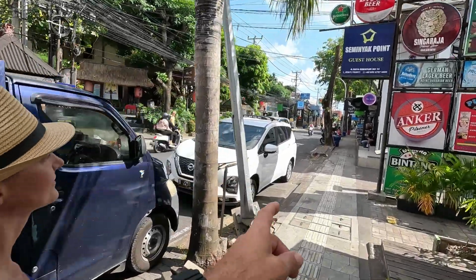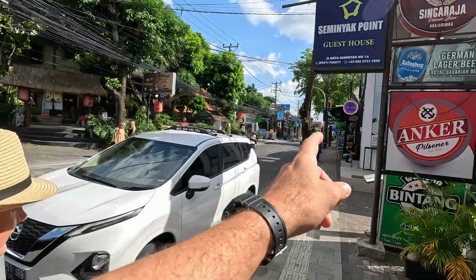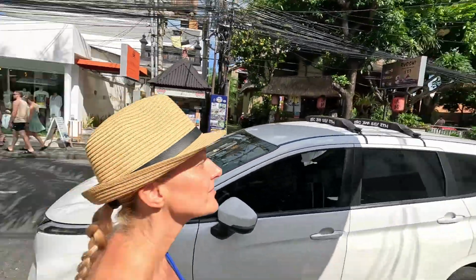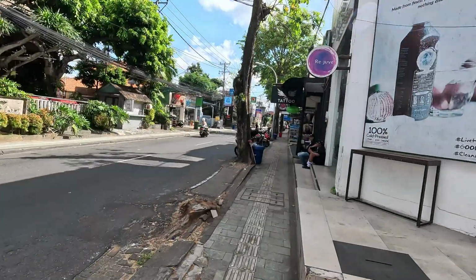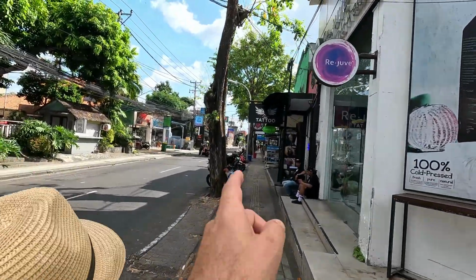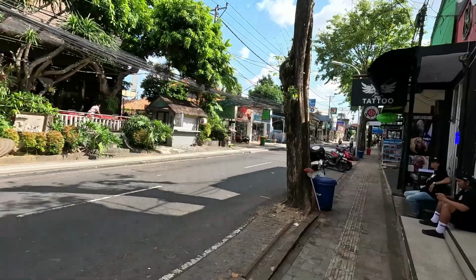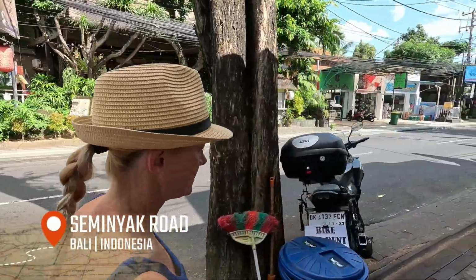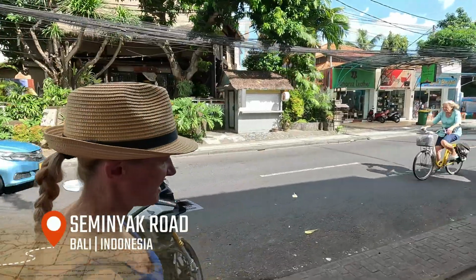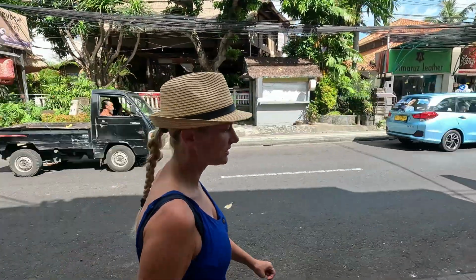So this is Seminyak-Legian road. If we go this way, we're going to end up in Seminyak, and that way, Legian and Kuta. This is our constant walking path, because you can see just up ahead all the red bricks. That's the rebuilt Bintang supermarket. It's a good supermarket. We have found so many things there, and it's pretty well priced.